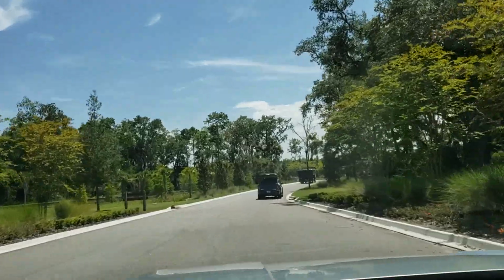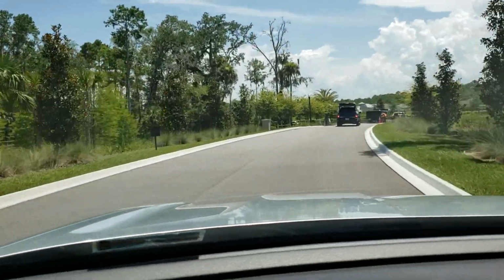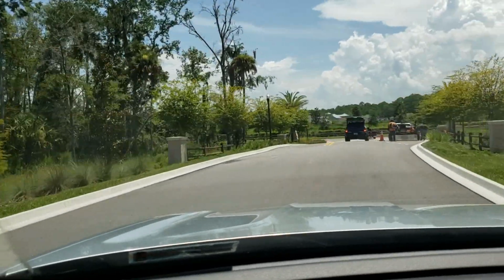Again, sorry about the camera. I'm having to hold it so it's not overheating. And you know what? My right shoulder's getting a little tired.